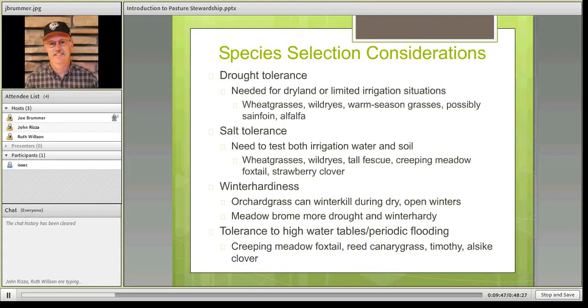Drought tolerance. Again, this is going to come into play, especially if you're under dryland conditions, a dryland pasture, or limited irrigation situations. Maybe you've got some early spring water, and then by late May, early June, you're out. There's a whole set of grass species that fit that scenario. A lot of your wheatgrasses and wild rye will fall into that category. All of your warm season grasses have more drought tolerance than your cool season, so they would fall into that category. A couple of legumes, sainfoin, we'll talk about that one a little bit later, and then alfalfa.